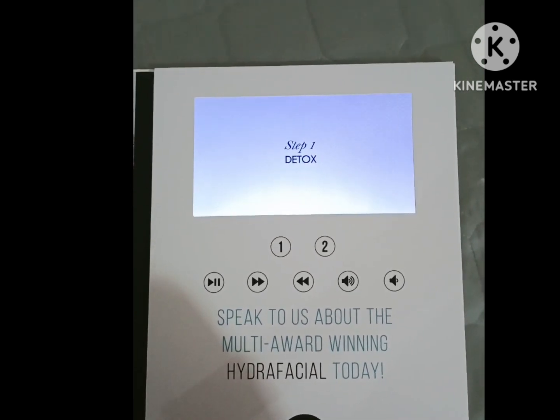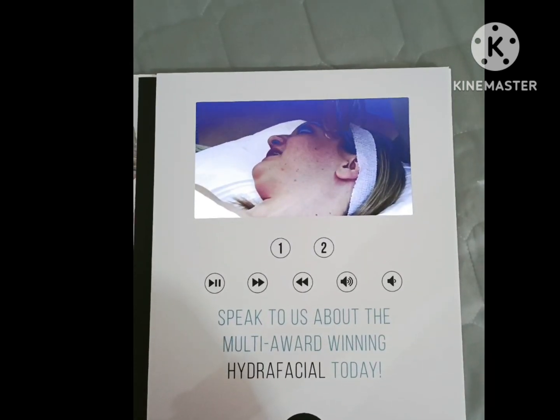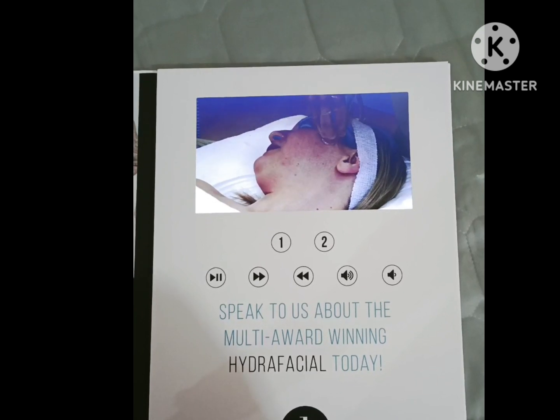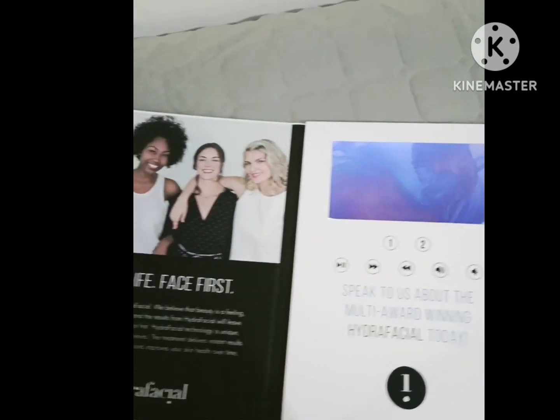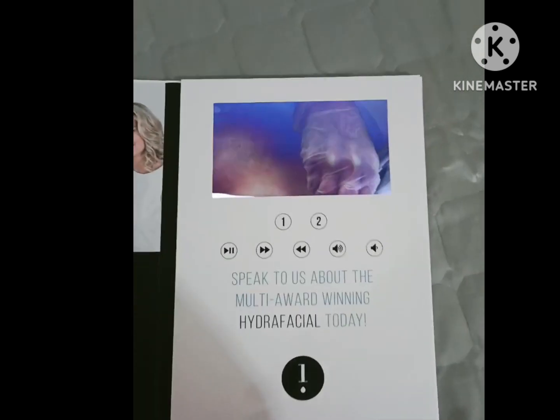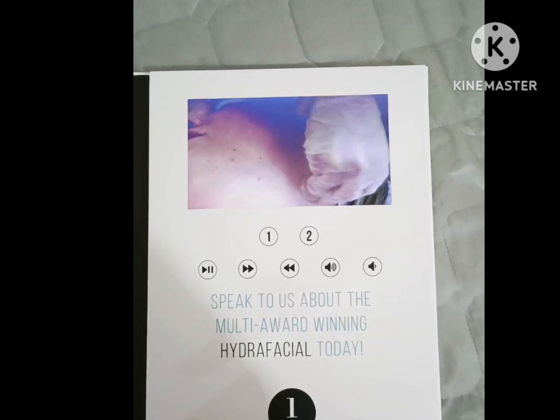Introducing Hydrafacial's 6 treatment steps. Step 1. Detox. Lymphatic drainage helps to increase circulation of the lymphatic system, increasing blood flow to the area which conveys oxygen to support the cells. It also brings fresh, clean lymph to restore hydration, tone, and firm the skin whilst eliminating toxins.